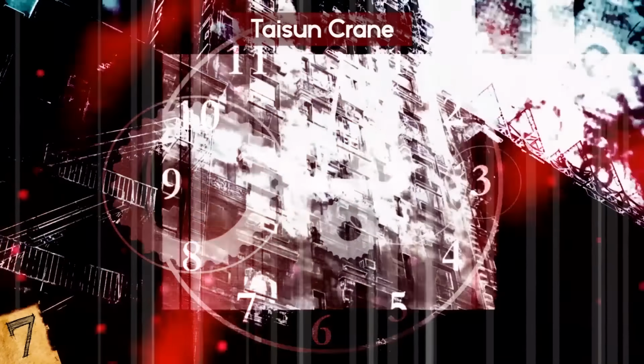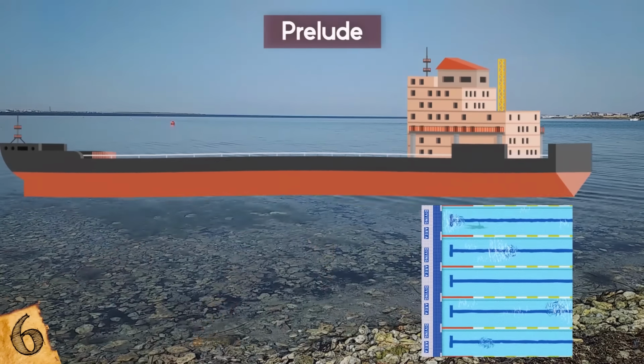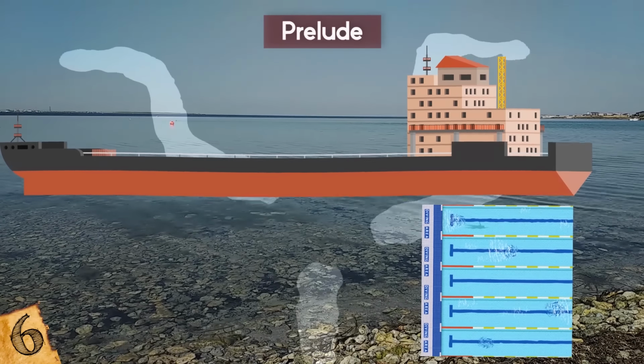Number 6. The Prelude. The Prelude is a floating liquefied natural gas (FLNG) structure and the world's largest vessel. To give you an idea of its sheer size, the Prelude displaces as much water as 5 aircraft carriers. It's 1,601 feet long. If the Empire State Building were laid on its side next to the Prelude, the latter would be 147.6 feet longer. The Prelude's deck is longer than 4 soccer fields and as wide as the wings of a Boeing 747. Its storage tanks would fill 175 Olympic-sized swimming pools.